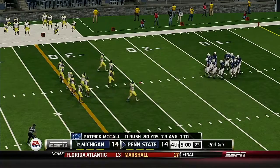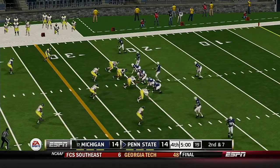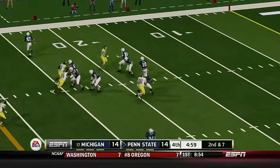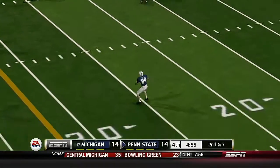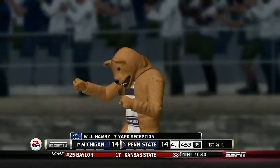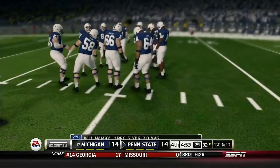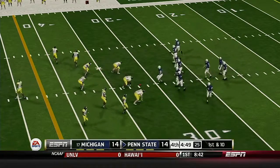Who's going to win the fourth quarter? Whoever does will win the ball game. To his receiver. He's tackled around the 32-yard line. We've got a first and 10. Ball on their own 32.